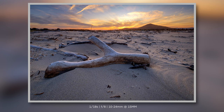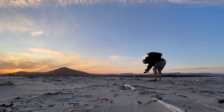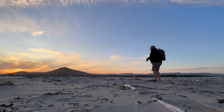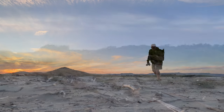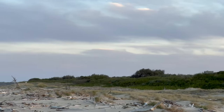Just F8 bracketed. I shoot everything bracketed if I can. I love the super wide angle lenses because you can get up so close. Really put them in the frame. Not much cloud on the reverse sunset, but there's these beautiful high-level wispy clouds over Mount Coolangatta. Bloody gorgeous. We've officially crossed over now to Comerong Island.